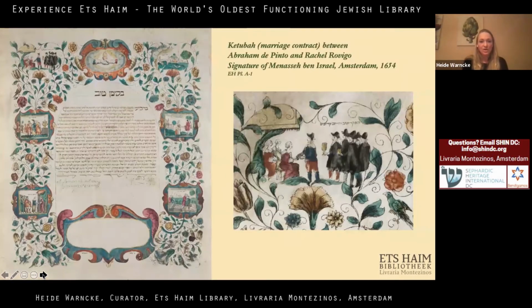Another example when we're talking about Manasseh ben Israel is this ketubah, marriage contract, which is signed by Manasseh ben Israel when he was rabbi of the congregation. I think I could speak an hour about this ketubah, and we don't have time for that, but I want to tell you that the little images around the ketubah really do reflect Portuguese life in Amsterdam, and you can see it on the image that I enlarged. For example, look at the top hats, which are very typical for Amsterdam.